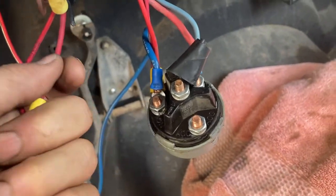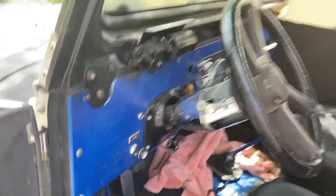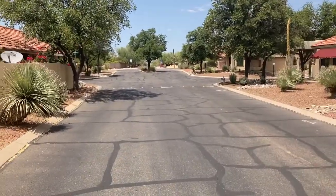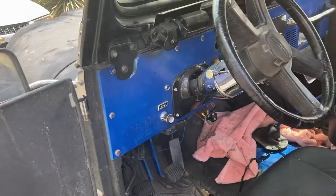One of these is the fuel pump, and then she should start. I checked every fuse. I don't know what the heck happened, man. That was weird. Stupid speed bump killed it. So let's get some wires run, see if she'll run. Oh my goodness.